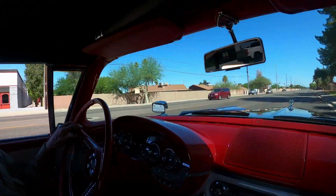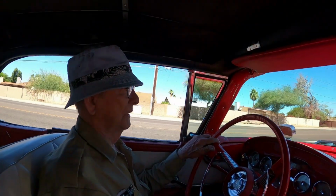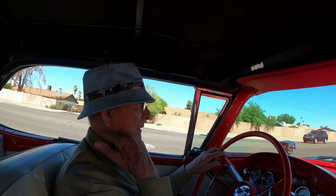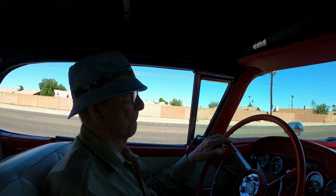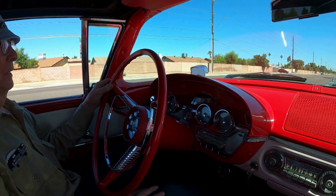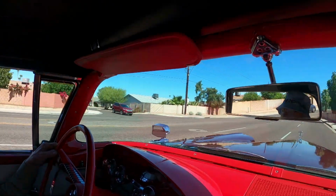The one thing about these older cars, the 50s type cars, they ride different. You've got probably 3 times the amount of suspension in this than you do in the new cars. They're so quiet, no rattles, no air noises.